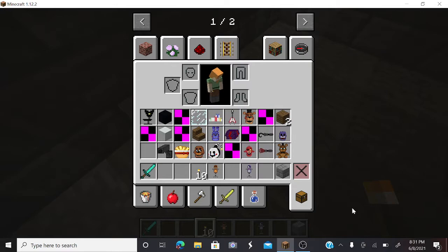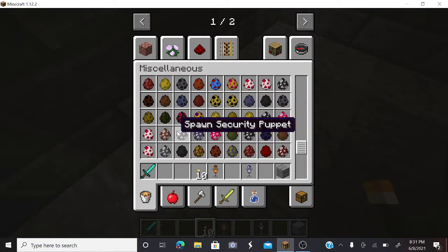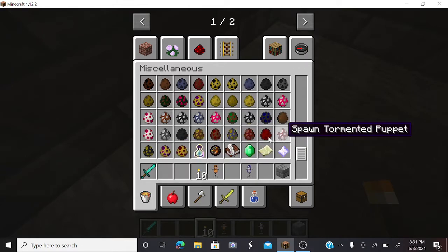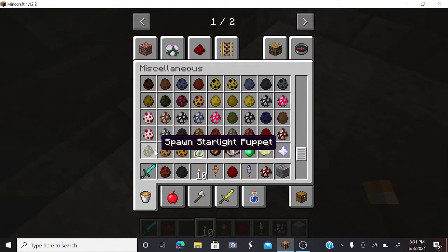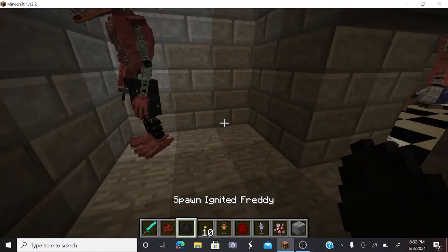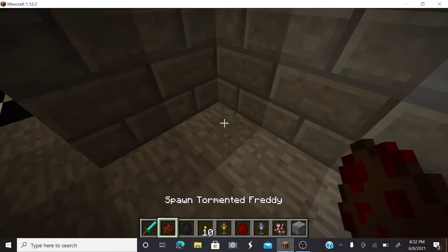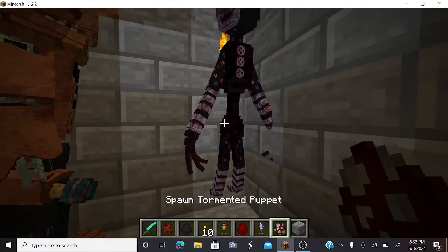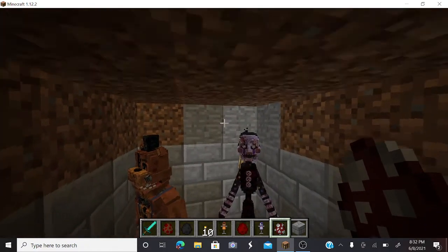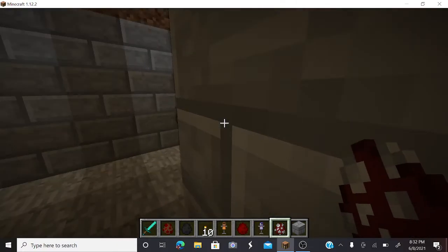All right, so who should we put in there? Let's see, we could put the Tormenteds in there. Yeah, that's what I was actually thinking of earlier. We got Tormented Freddy. We could put Ignited Freddy in there. Then we have Tormented Foxy. Did I already grab him? No. Tormented Puppet. Okay, yeah. Alright, so we'll put the Tormenteds back here, so they're basically just rotting away. We got Ignited Freddy, who's also back here because I said so. Then we have Tormented Freddy, and then Tormented Puppet, which is floating. That's actually a good reason for me to build it four blocks tall, because the puppet's floating. But yeah, so we got these four back here who just rot away.